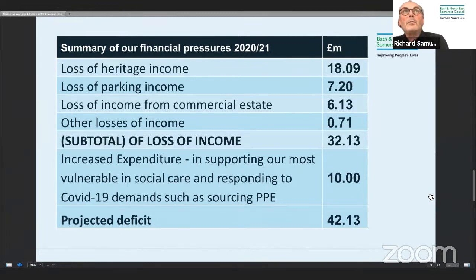And what one has to bear in mind is that so far, the central government has only reimbursed the council by just about £10 million. And that's taken into account in that figure. So the deficit would have been £52 million, but we have received £10 million from the government. So it is a pretty bad situation, and we've had to take emergency action to restore our finances to a sustainable position. And perhaps we'll come on to say a bit more about that as we move through this webinar.